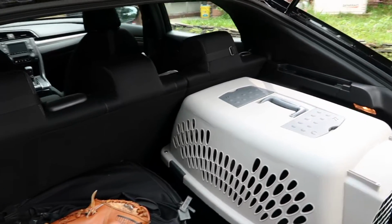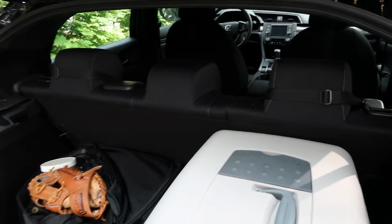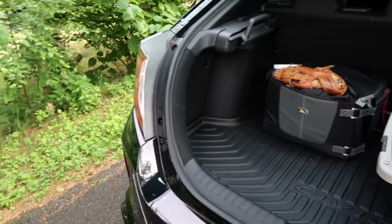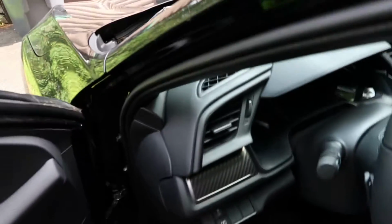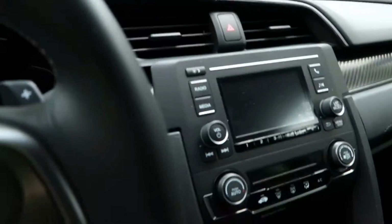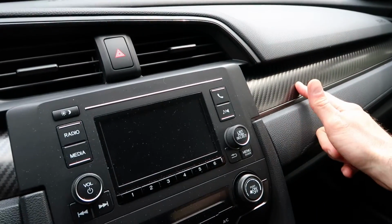Number six that I really dislike about this car is going to be going right back on the inside once again. So let's go inside and take a look at what I don't like about this. And this is just really picking at a lot of small things in here. Number six would be this.